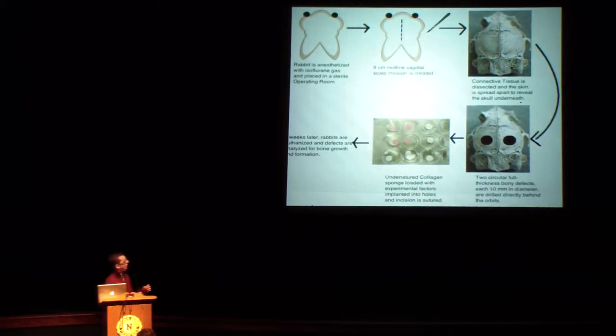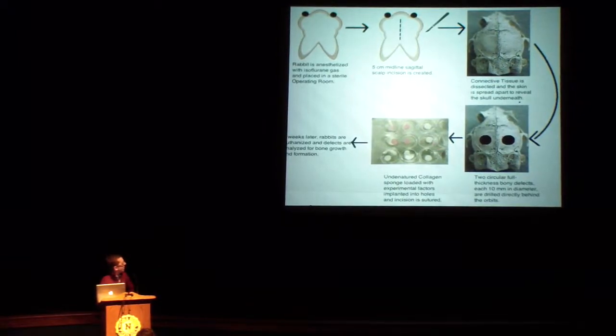And then what we did is we took discs of this kind of Duragen. This is what it looks like without anything in it. And the pink is what it looks like when we inject our microspheres and our cells inside of it. And we put these into the rabbit and we sewed it up. And then we let the rabbit live for 8 weeks, and then we sacrifice the rabbits and we take out their skulls to analyze for bone growth.